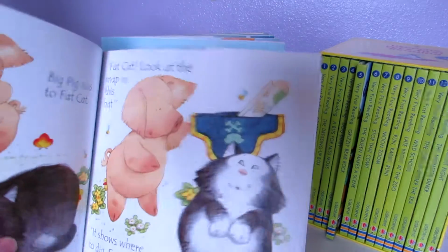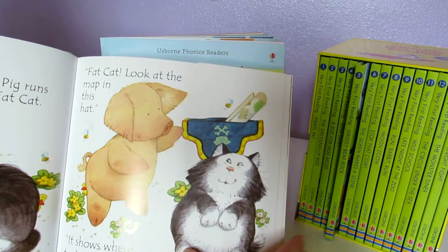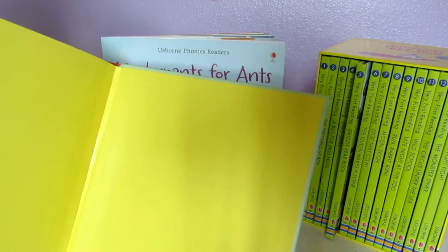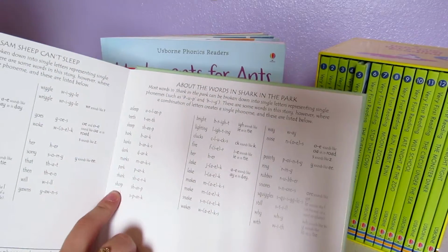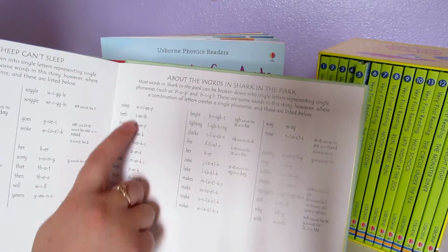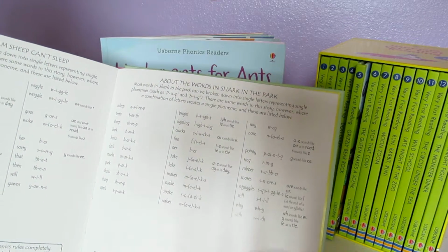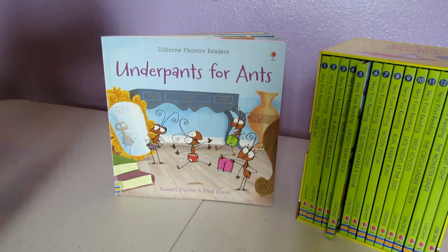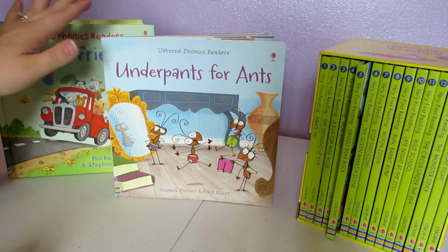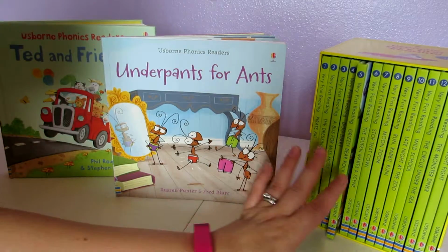And then as you go along, there'll be some flaps that open up, which are super fun. My daughter loves those. And then as you go to the back, for each story, they're going to give you the words that they're working on and tell you how to phonetically say them, which will help them sound it out. And also down here at the bottom, they talk about irregular words that are a little bit harder to sound out. So I think this is great. Love both of these, and they work really well with the phonics program that we're using at home here.